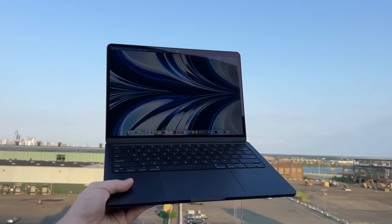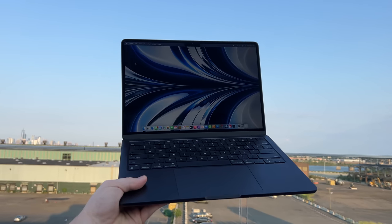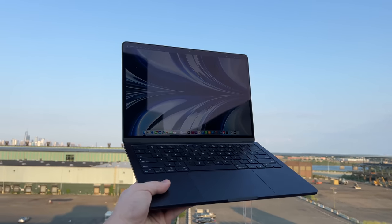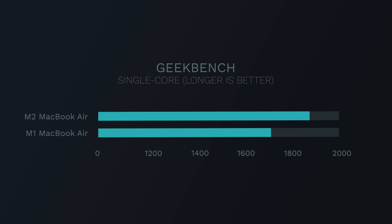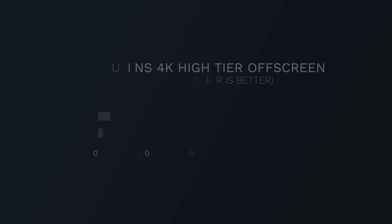All right, now we've spent so much time on the outside of this laptop because really, I think that's where most people are going to appreciate this new laptop over the older M1 Air, because the internals aren't as exciting, but they are still impressive. The M2 chip in my testing has been speedy and has performance increases expected with a year-over-year chip upgrade. It has better single-core performance, better multi-core performance, and better GPU performance.